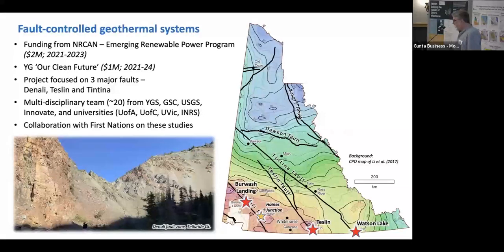So then in 2020, 2021, we put in a proposal to NRCan on their emerging renewable power program to evaluate fault controlled geothermal systems specifically. That's a program that they had to evaluate geothermal potential in various parts of Canada, in BC and Saskatchewan and Alberta. But nobody was evaluating this kind of target. And we said, well, we've got great big faults in Yukon, so maybe we put a program together. So we received $2 million of funding from those guys.